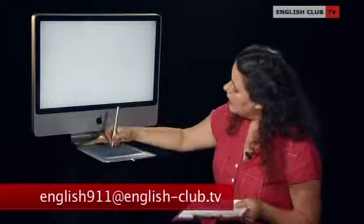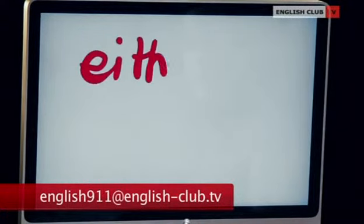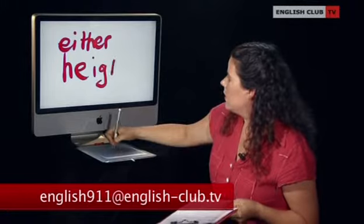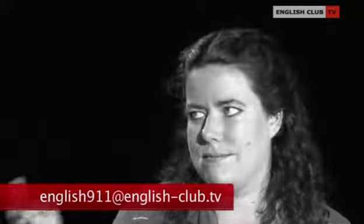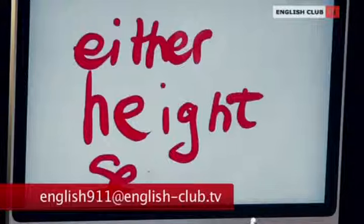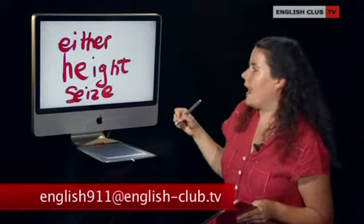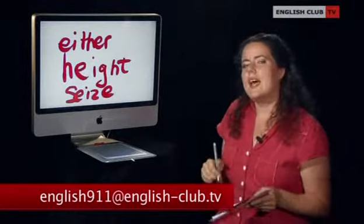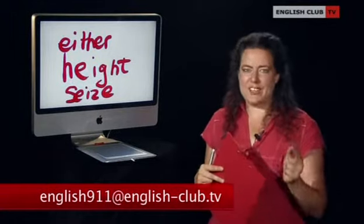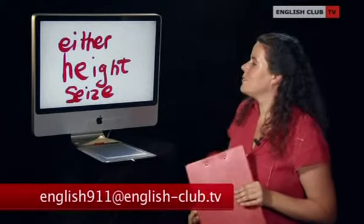For example, either. Usually our exceptions are in words we use all the time. Either, height. And what's always possible is that maybe 700 years ago we said hate, but I don't know for sure about that. So either, height, seas, and I seem to write very big today, so no more room, but a couple other exceptions are things like leisure or seizure and weird. Just a couple exceptions to this rule, I before E except after C, or sounding like A as in neighbor and way.